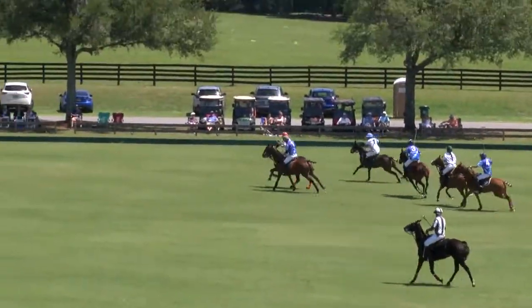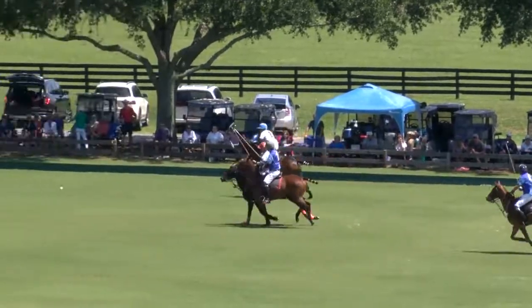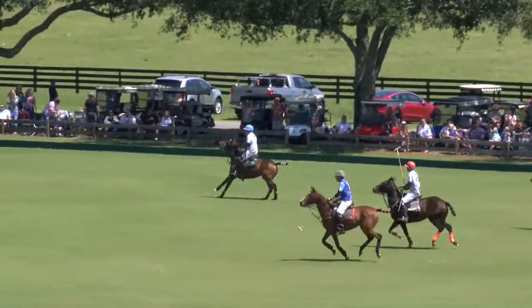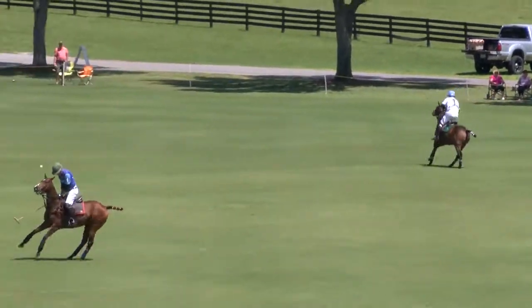Here comes Navaja. Navaja comes out of that throw-in with the ball. You see Hunter keeping Hillary away right there, doing a good job. Or actually, it's Dennis he's keeping away. And now here comes that ball over the end line. So we'll have a knock-in.